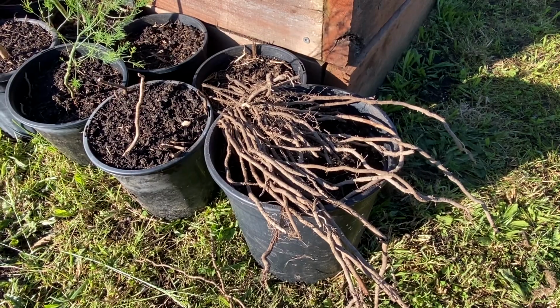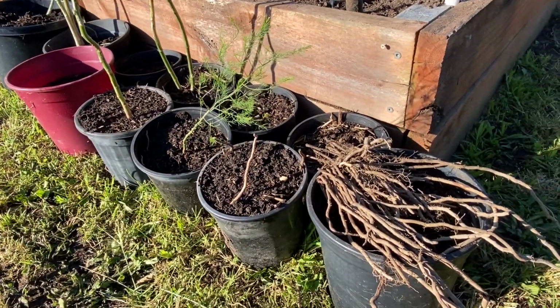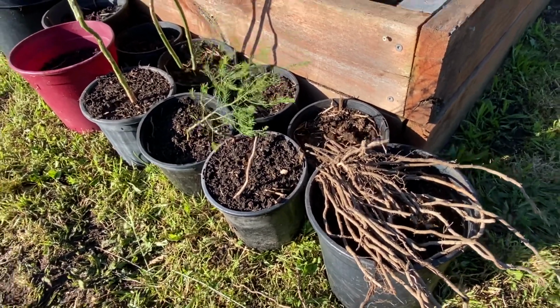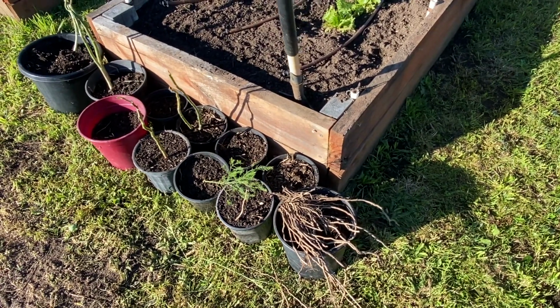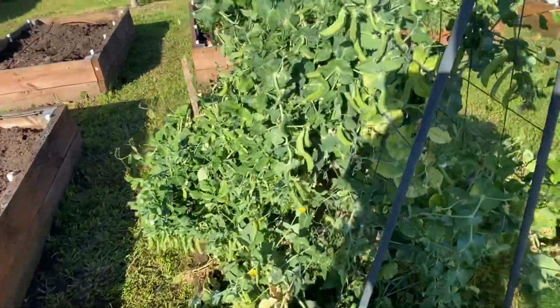plant it the once. And I originally had 6 plants, and I don't know, what have I got there, probably 10 pots or more. So I made 10 plants, and then I've got a whole lot more still that I haven't potted, so it does replicate. What else can we tell you? Peas.